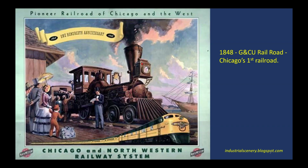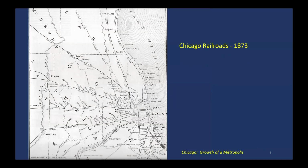So the next thing that was important in the 1840s, now this says Chicago and Northwestern Railway System, my first and second full-time employer, but in 1848, the Galena and Chicago Union Railroad opened west from Chicago. The first railroad in Chicago didn't connect with the east, it went west. The point of it being to connect with the city of Galena so that you could haul the lead in. Hauling lead in wagons over muddy roads didn't do very well. So the GNCU opened to the west, and then shortly after that, a whole bunch of other railroads opened.